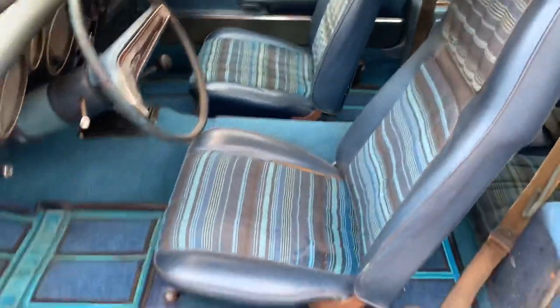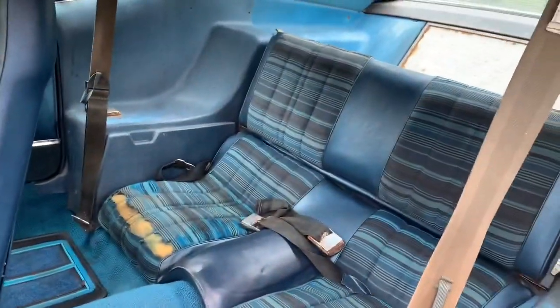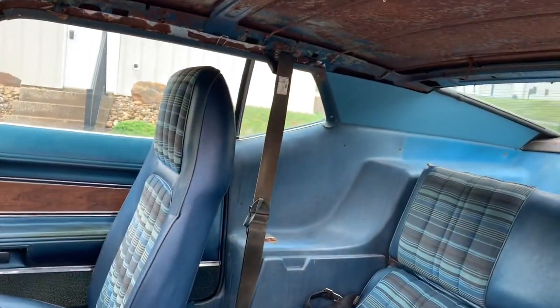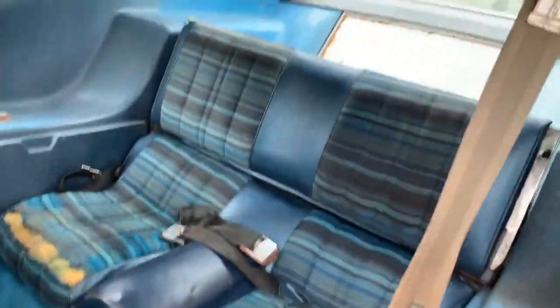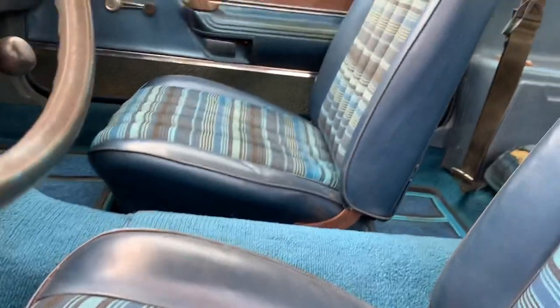Some wild plaid blue vinyl seats there. Now the headliner is not in it, but I do have a brand new headliner. It has a fold down rear seat. I mean, the car is very complete. Let me get the keys, I'll open the trunk.